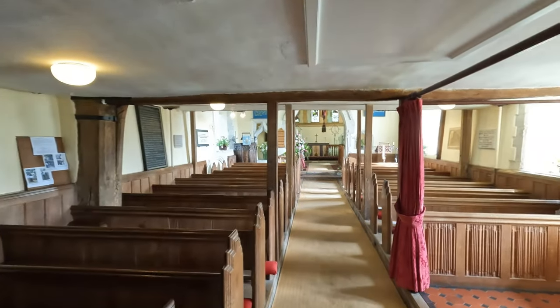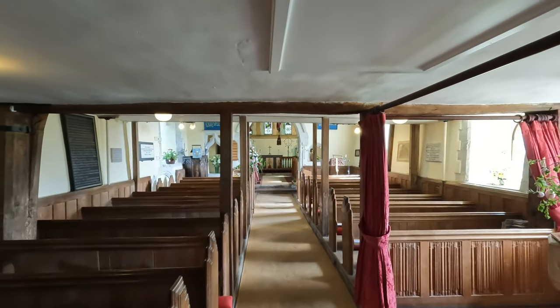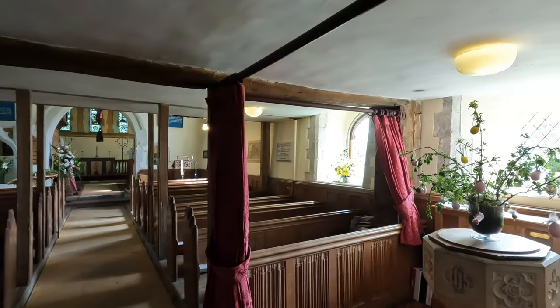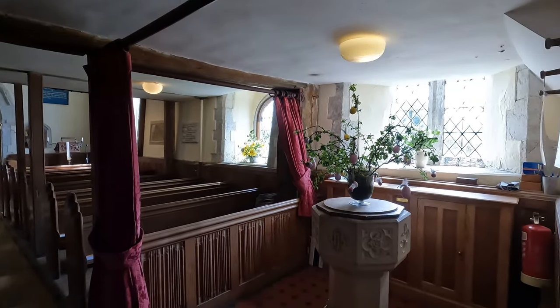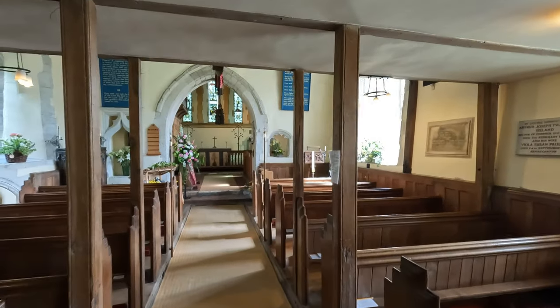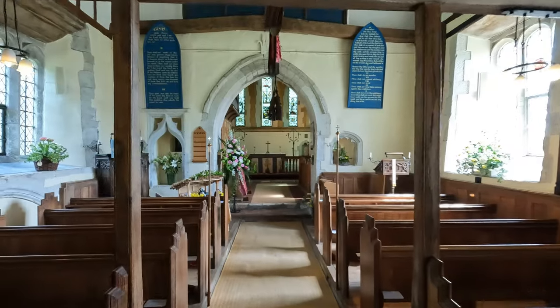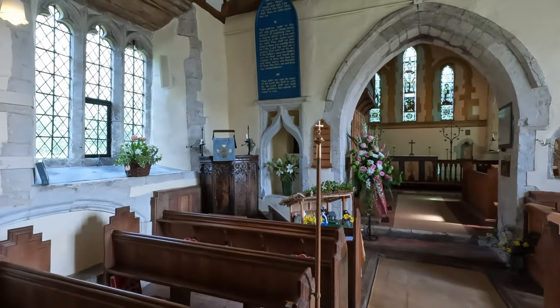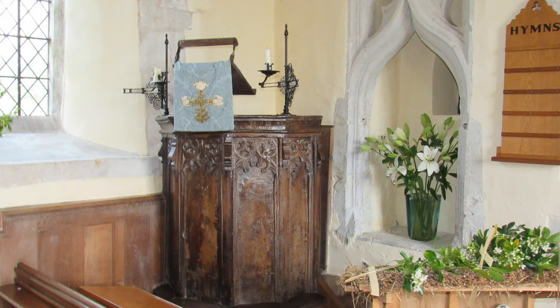Okay, folks, in we go. I have found the lights and it's quite a sunny day, so fingers crossed we're going to be okay. There's the font. And moving forward, what a pretty little church. Now, just looking at the pulpit over to the left, apparently it's one of the oldest pulpits in the country, constructed in the 1300s.